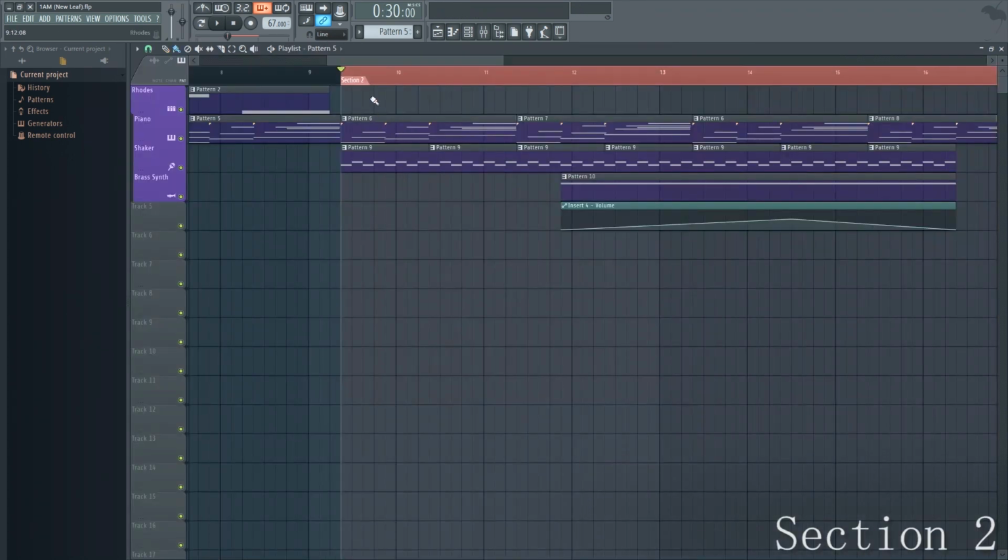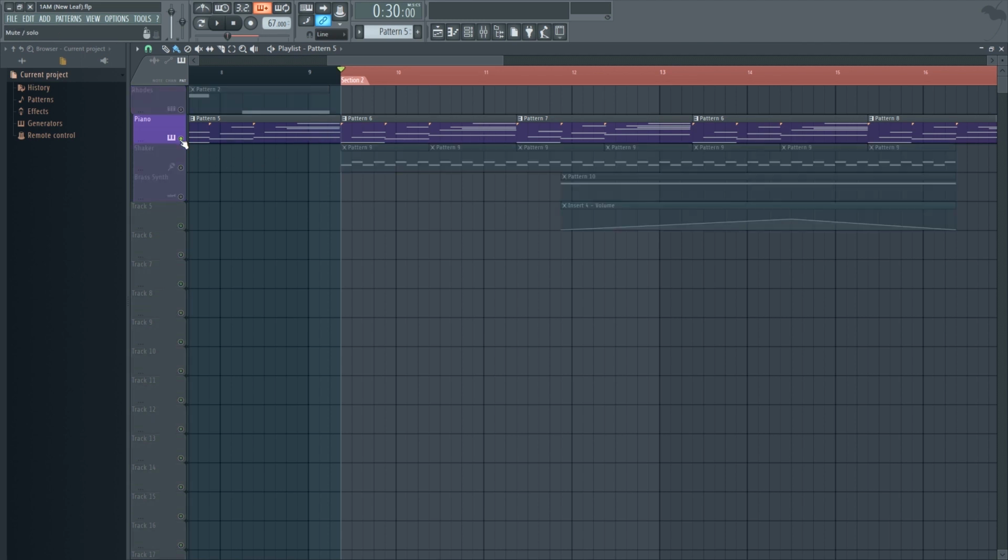In section 2, the Rhodes is now replaced by the shaker, and eventually the brass synth, which will gradually come into the piece. You'll notice that the piano is now 2 octaves higher, but still playing those same chords. As I said before, the shaker makes the song feel like it's treading new territory. Speaking of the shaker, the 2 samples shift between a pan to the left and right respectively, and this is a subtle way to bring more space in the mix.